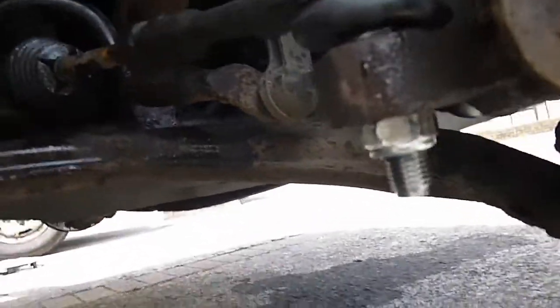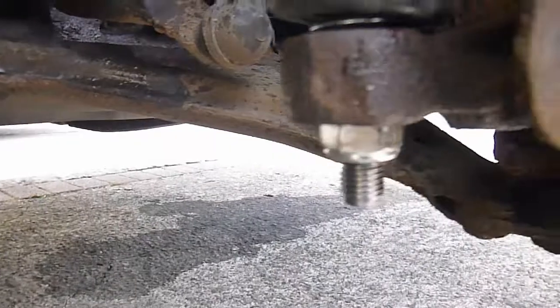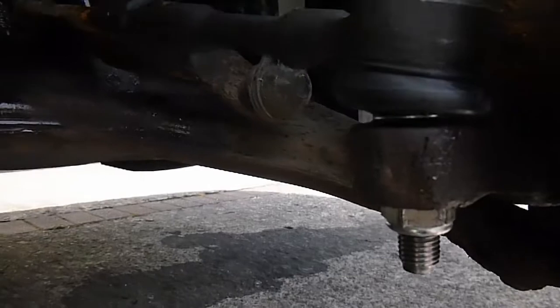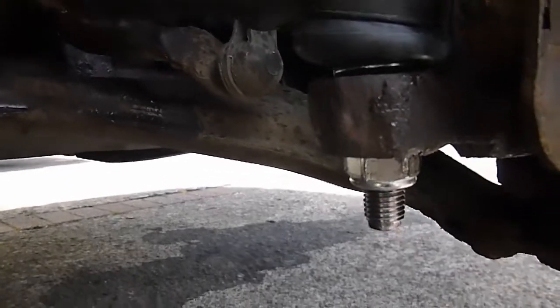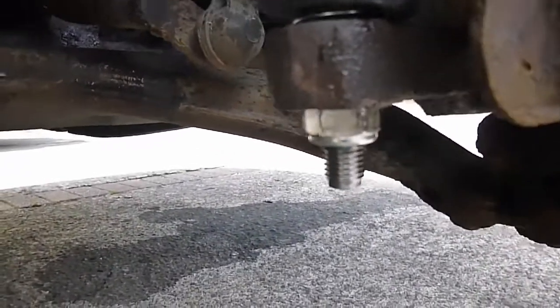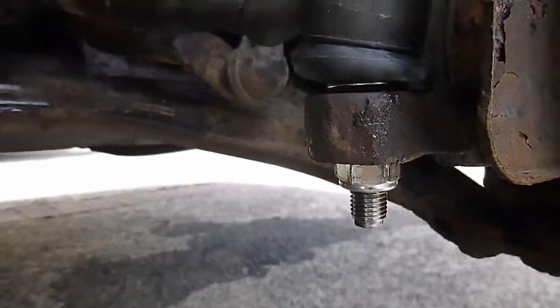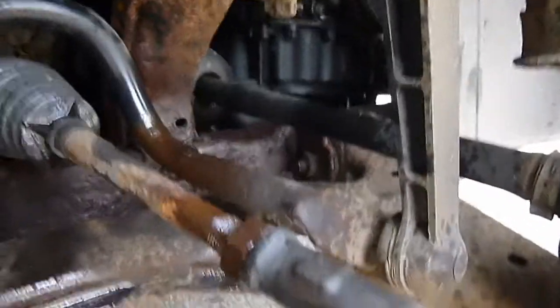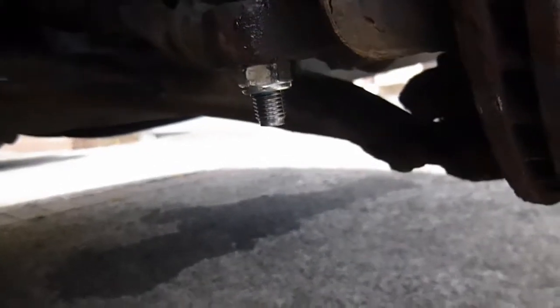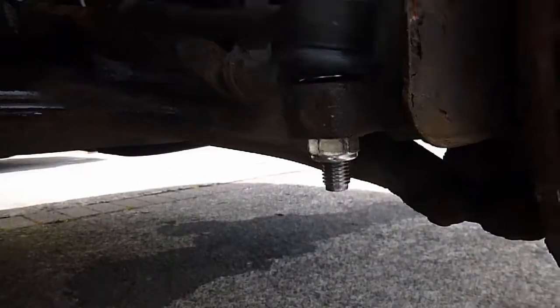Right, all done. There's a new track end rod on, and I don't know whether it's worth mentioning, but that bolt there, when I took the original part off, it was 18mm, a slightly unusual size, but the replacement bolt I put on, the new one, is 19mm, so just make sure you get the right size socket on there. Rather, right size socket I meant, sorry. So yeah, you don't come across many 18mm bolts, but yeah, all done.